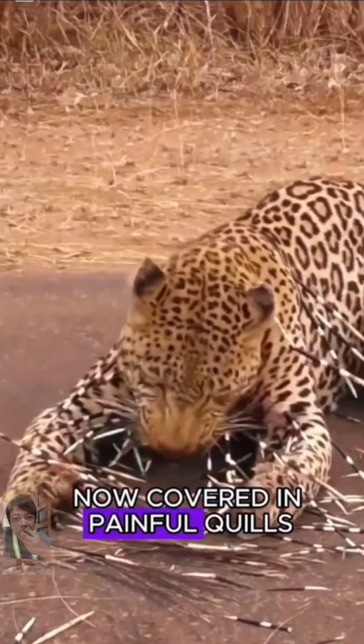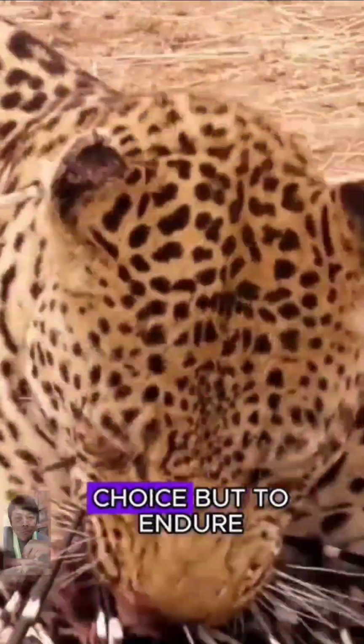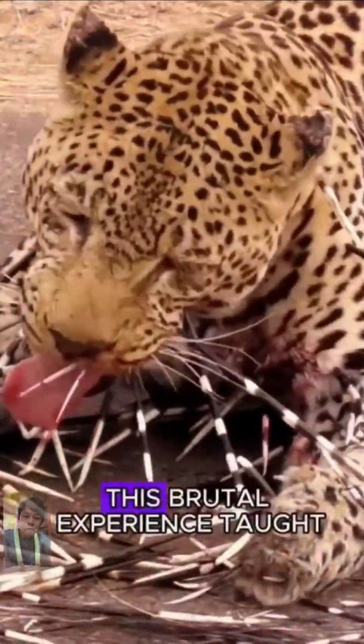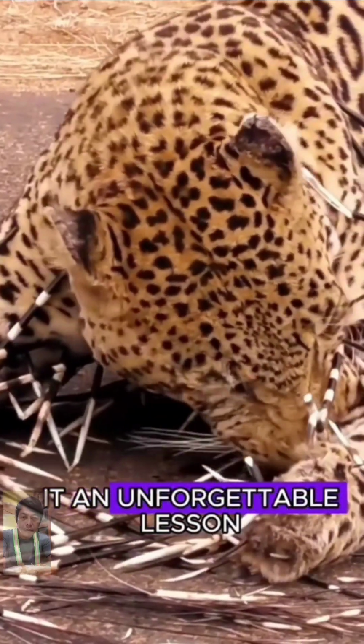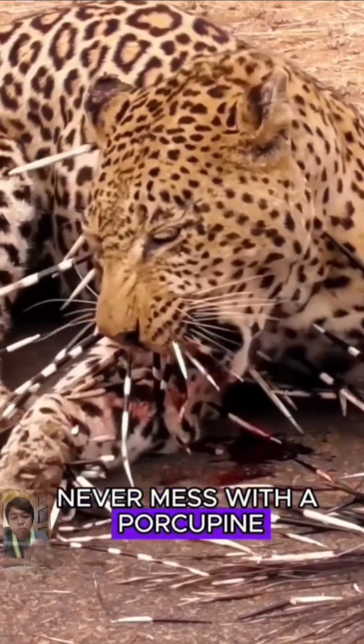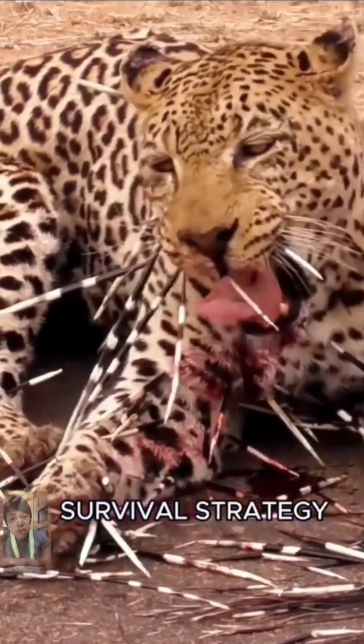Now, covered in painful quills, the leopard had no choice but to endure even more agony, pulling them out one by one. This brutal experience taught it an unforgettable lesson. No matter how hungry you are, never mess with a porcupine. This is the porcupine survival strategy.